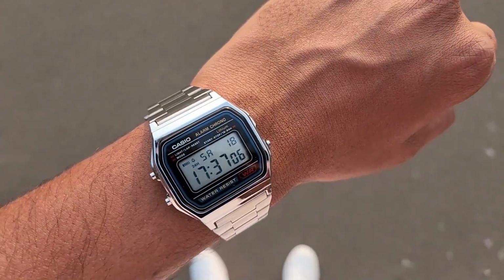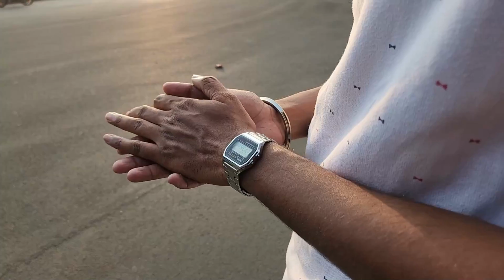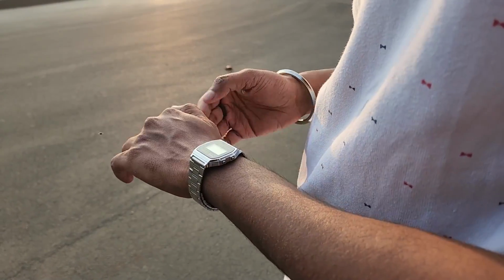Then we move towards one of the best accessories a man can wear, a good watch. And I assume you are a college going student, and that is the reason you are watching this video. So you have a small budget, and that is the reason I want to suggest one watch, the best watch you can have, a Casio Vintage. This will be a game changer. This is one of the most versatile watches you can wear. This will only cost you 1,695 rupees, and the best value for money watch you will ever put on your wrist.